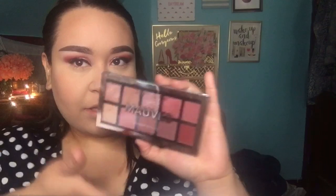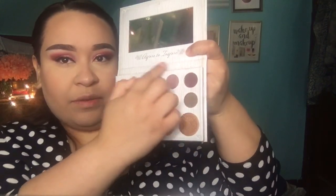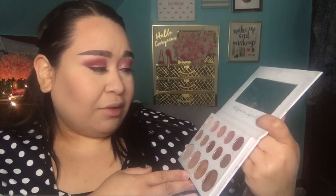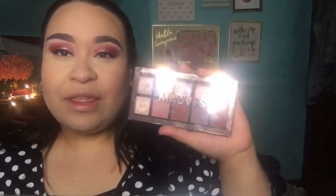Yeah, so would I recommend this palette? I would, if you are into these type of colors. This kind of reminds me of, and I was thinking about this the other day, this palette, the Carli Bybel BH Cosmetics palette. It reminds me of this section up here, which mine is really old and I don't think it's working as good as it was. Anyways, that palette reminds me of these shades in here. And for $5, you guys can't go wrong with this palette.